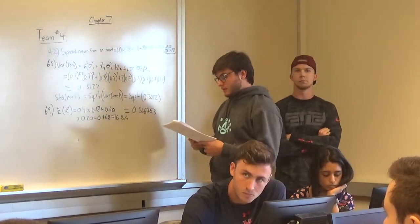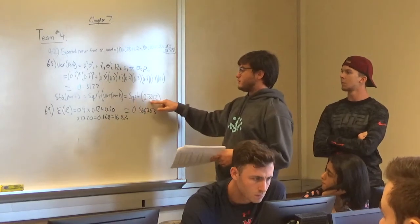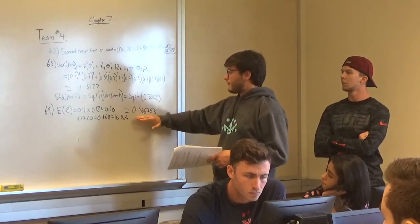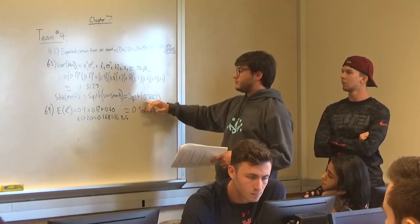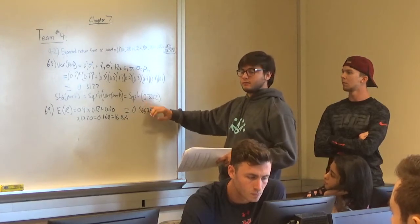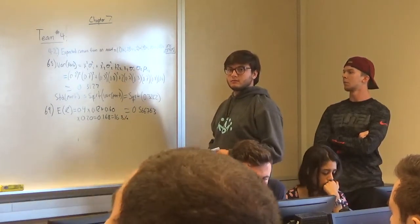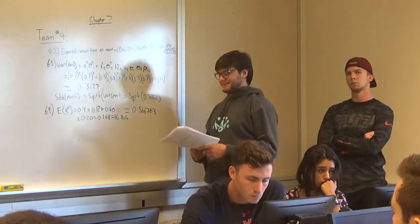Got it. And so then you get the answer, and then you just take the square root, and you get this. Is that the expected return or the standard deviation? Is the 5.566 the final one? Yeah, this is the final one. So you got the variance, and then you take the square root of the variance, and that gives you the standard deviation. Correct? Yes.